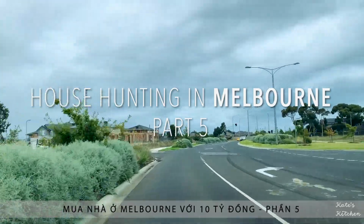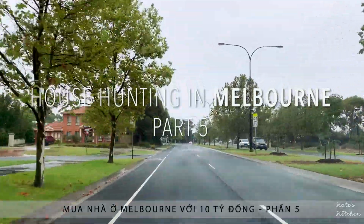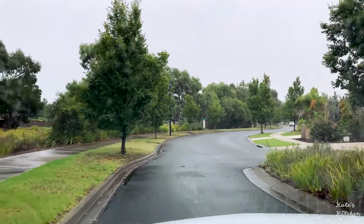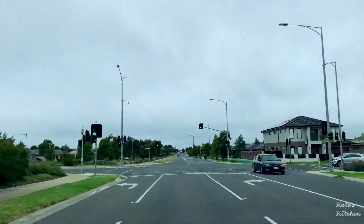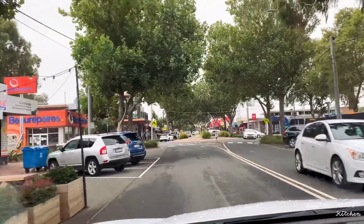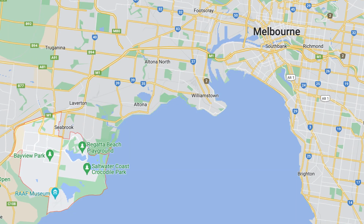So in the last 4 episodes, we have seen apartments in Melbourne CBD and inner suburbs, and from now on we will see houses and townhouses in the suburbs a bit further away, because we have decided that we can't afford anything big enough closer to the city center. So today we're gonna see one house and one townhouse in Point Cook.